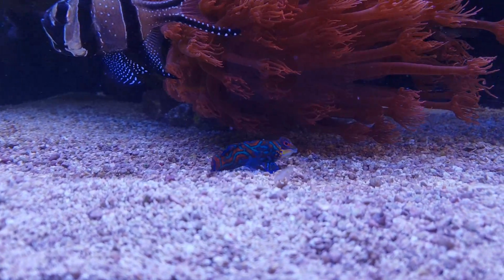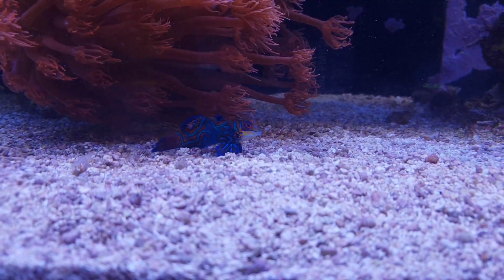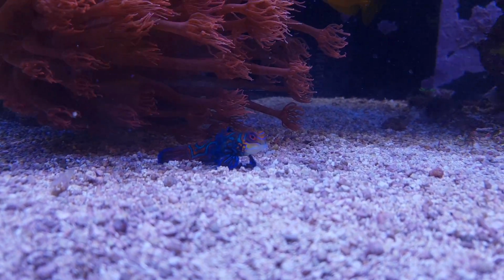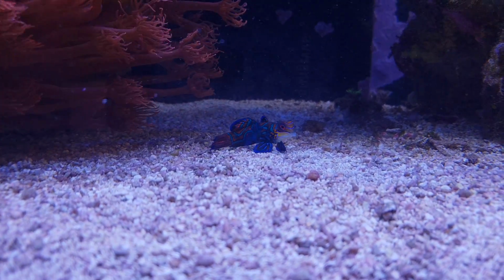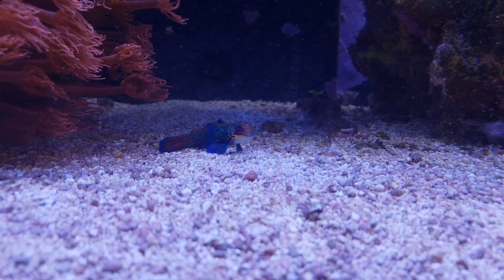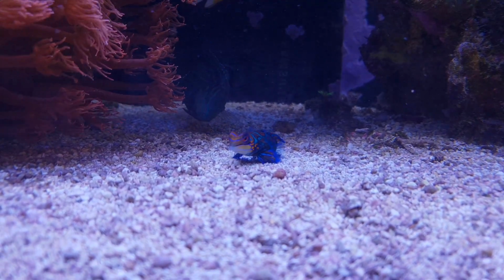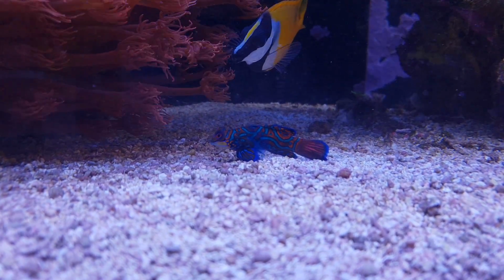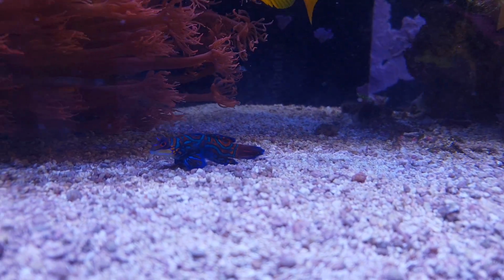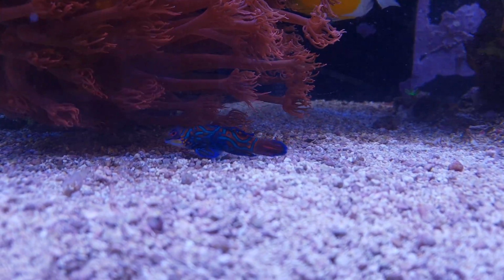So here's one of the nice mandarin fish, the female actually. Also a very beautiful fish to have in your tank. They need a lot of food though. So the mysis, they will enjoy it, but they mostly enjoy very small creatures that dwell in your tank, like copepods, for example. And they're a very beautiful fish, very peculiar movement, as you can see.